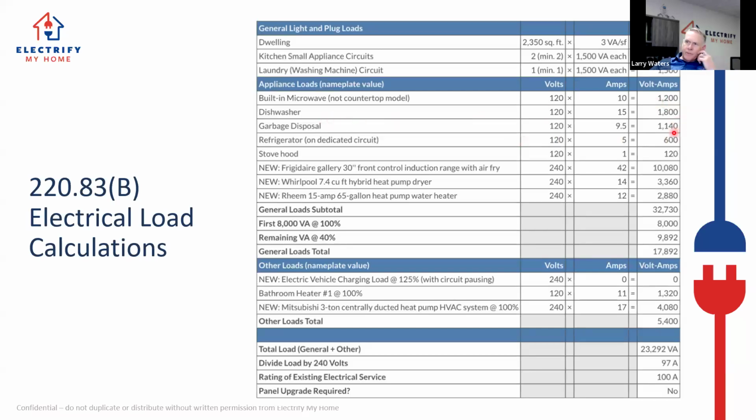Dishwasher, 1,800. Garbage disposal. It's funny because these run the gamut. Like if you're going to the hardware store and buying a new garbage disposal, if you think you're only going to grind up enough eggshells that you need a 0.5 horsepower, get a smaller one, because that's going to count later if you ever have to do the thing. If you get a 1 horsepower, it's way more wattage than the smaller one. So think about that when you're doing that.